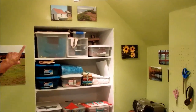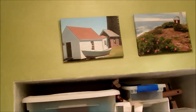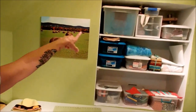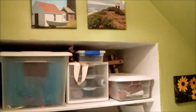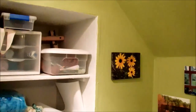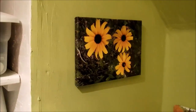Yep. The one top left is the one that started T's Homegrown Photos. That was the first photo that I printed on canvas and framed. So that's very significant. The next one, of course, is Pamaquid, which we always like. We always go to visit. And then I had to put up my bright black-eyed Susans just to pop a little yellow on that wall. Oh, they're so cute.